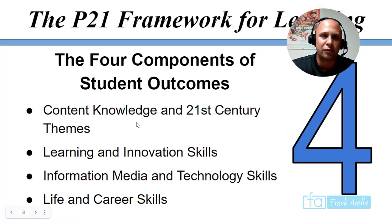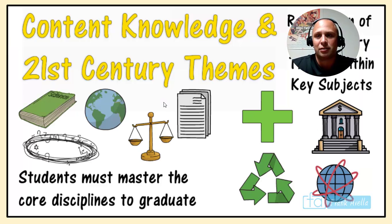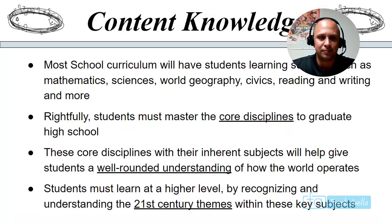Here's our four, and we're on the first one: content knowledge. And within content knowledge, there's cross-cutting themes between different subjects, right? We think geography, government, math, science, reading, writing. These are your core subjects here. Those are the disciplines. So most school curriculum will have students learning subjects such as math, science, world geography, civics, reading, writing, etc., etc.